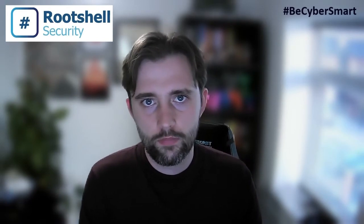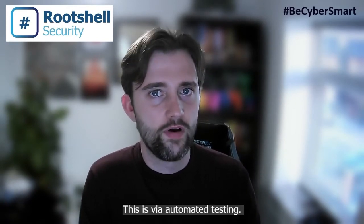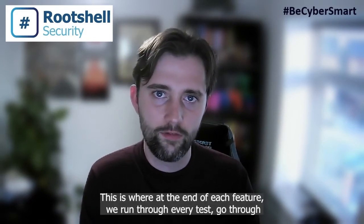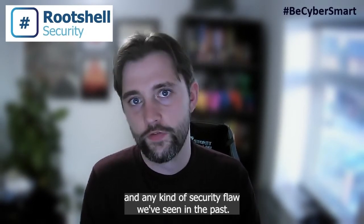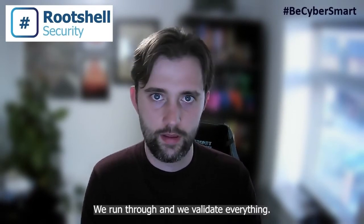So, how do we make sure that this all works 6 months to a year down the line? This is via automated testing. This is where at the end of each feature we run through every test that go through any kind of business logic, any kind of feature we've added to Prism, and any kind of security flaw we've seen in the past. We run through and revalidate everything.